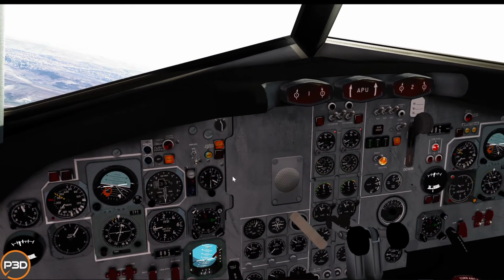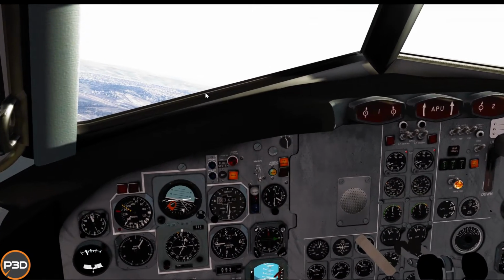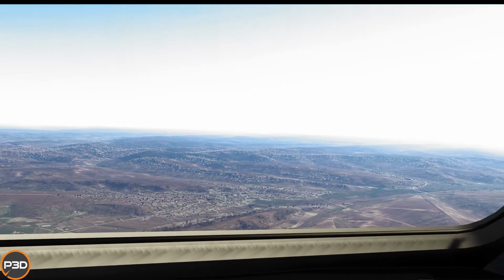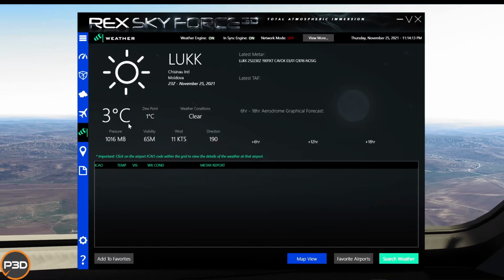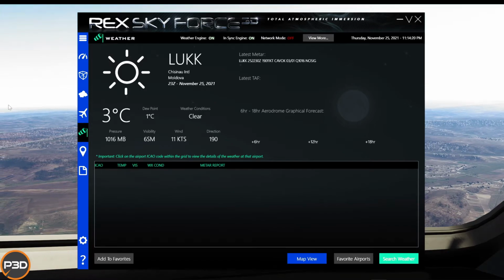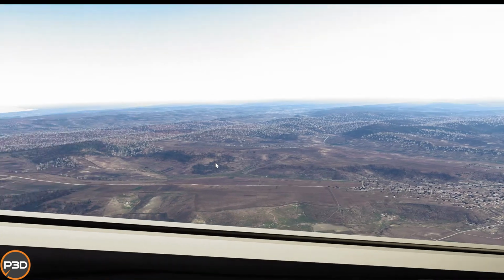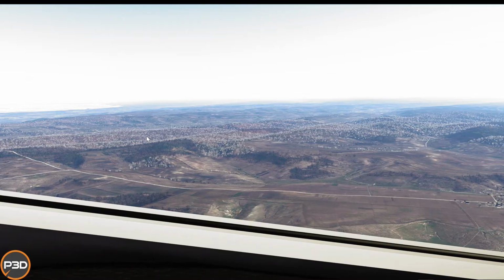We're at 3,500, the height we need to be. I will do that little thing, so we're going to add like 2 minutes. It's a beautifully clear day. 3 degrees, a bit chilly, clear weather. 11 knots of wind on landing. That's going to be fun. 6 miles of visibility. That's more like 160. Frosty trees.